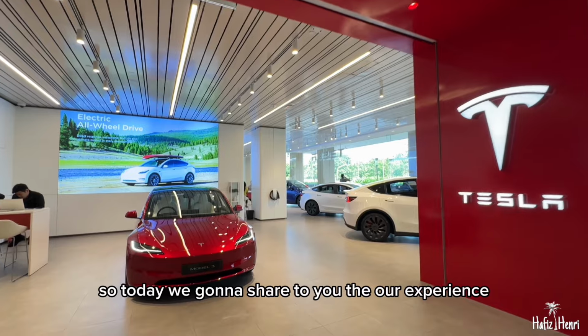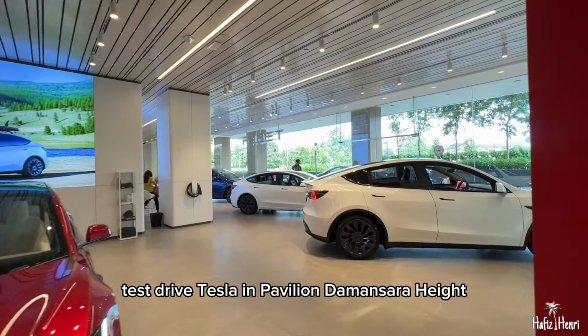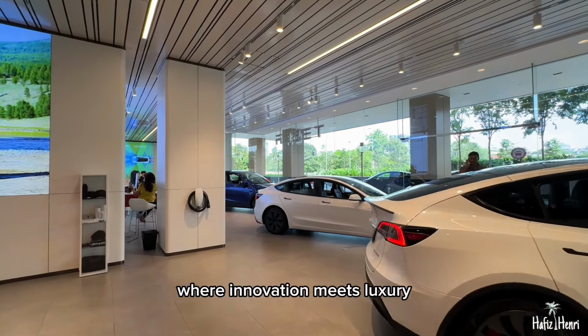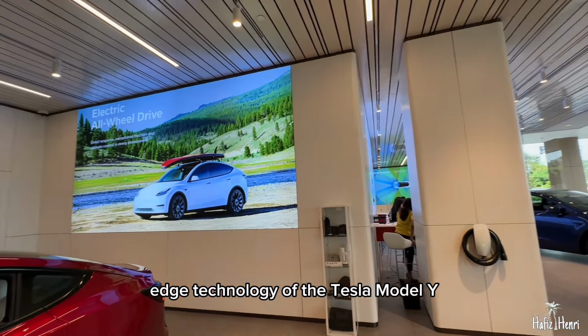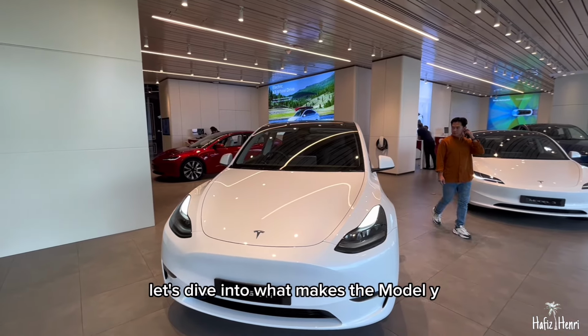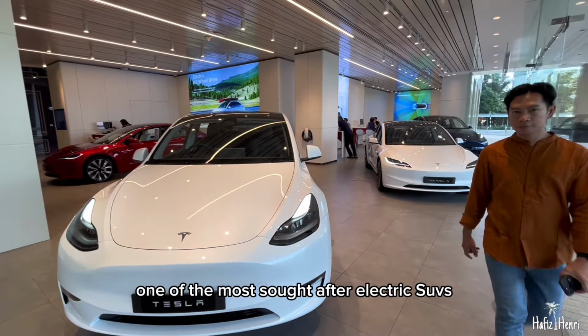So today we're gonna share with you our experience test driving a Tesla in Pavilion Damansara Heights, where innovation meets luxury. Join us to explore the sleek design and cutting-edge technology of the Tesla Model Y. Let's dive into what makes the Model Y one of the most sought-after electric SUVs.